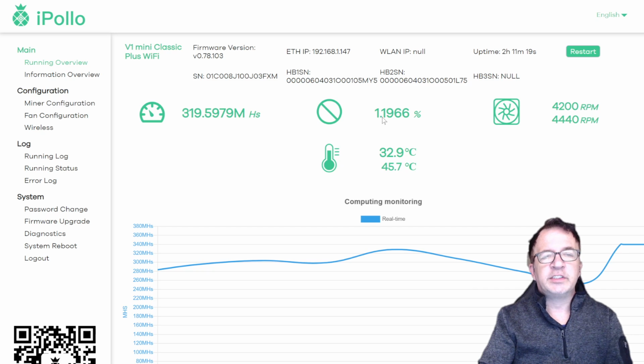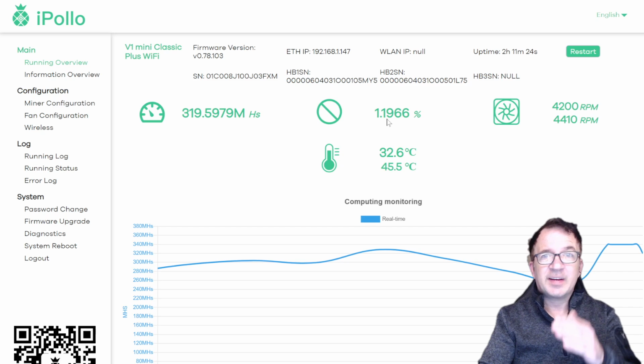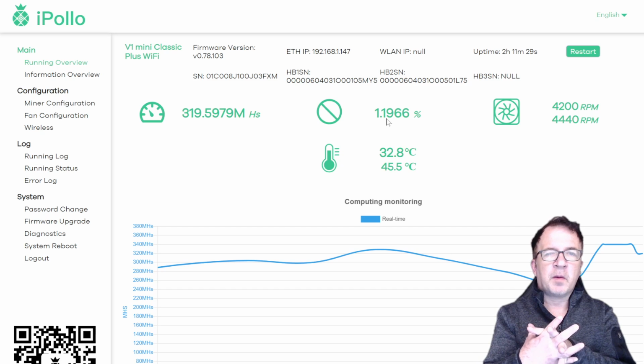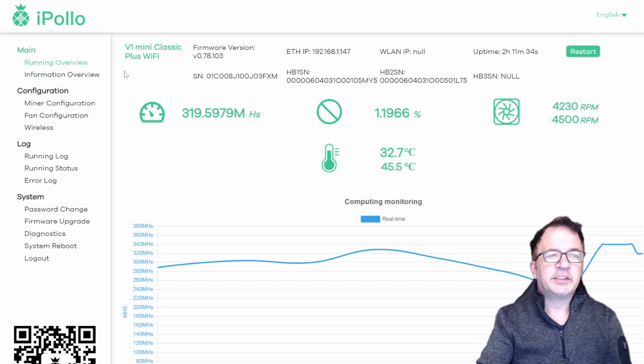My rejected shares are almost 2%, which is kind of high, but it's actually come down. When I originally started it up the first time, it was over 10%, but then it quickly came down. I guess maybe it was just configuring between the miner and the pool. It got some rejected shares. And the way I did it and set it up, I'll show you here.